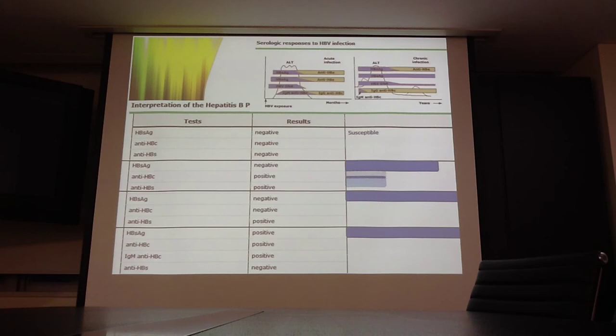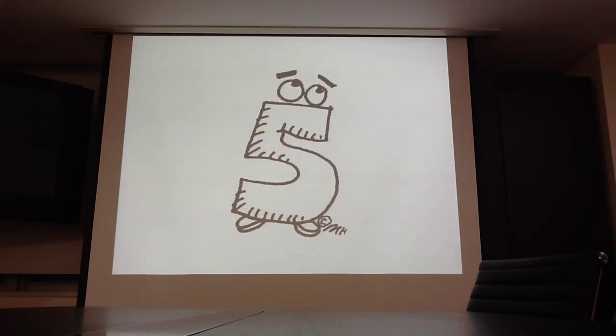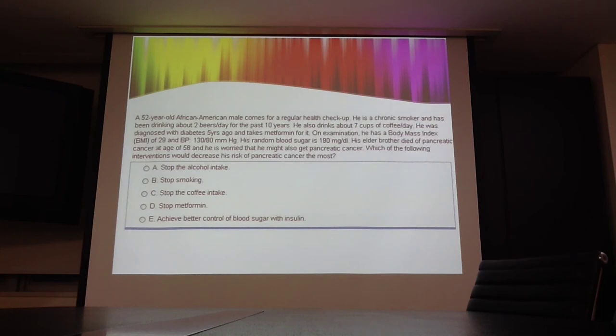Okay. Number 5. Can you read, Mitch? 52-year-old African American male comes for a regular health checkup. This could be easy. He is a chronic smoker and he has been drinking about 2 beers a day for the past 10 years. He also drinks about 7 cups of coffee a day. Good lord. He was diagnosed with diabetes 5 years ago. He takes metformin, a diabetes drug, instead of insulin shots.